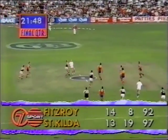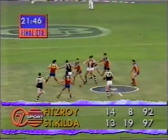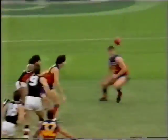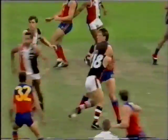Margin back to 5 points. We've had 8 or 9 changes of the lead. Abbott wins in the middle. Can Fitzroy get the next touch? Wind over his shoulder. Lyon, good dodging and weaving. Great composure in a tight corner.